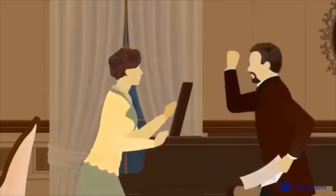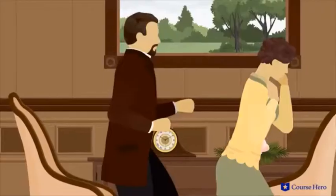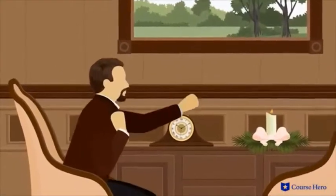Torvald resents Nora's deceased father for what he sees as negative character traits his wife has inherited, without realizing that he is similar to the man he criticizes. When Nora's secret is revealed, his ugliness and narrow perspective rise to the surface. As Nora leaves, he is left adrift in confusion and despair.